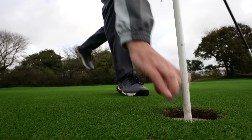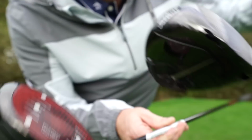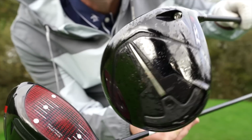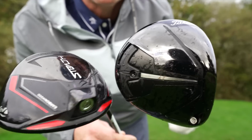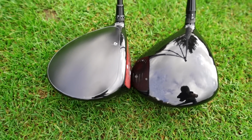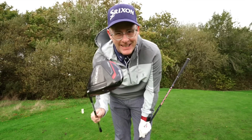Thank you very much. You could argue these drivers say 2 very different things as well. The red face is really going to stand out, where the Titleist will get lost in amongst the dark driver world. So if you're someone who doesn't want to stand out, if this is a jazzy looking driver, then the Stealth might not be for you. It's funny that it's called Stealth when it's got a red face.